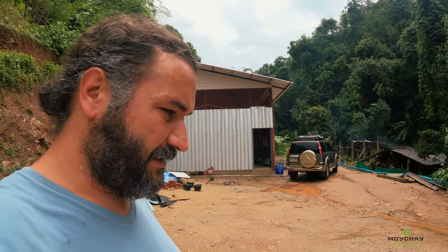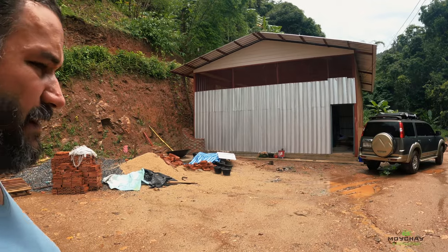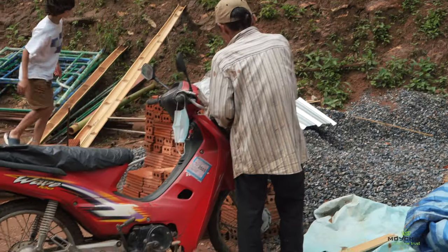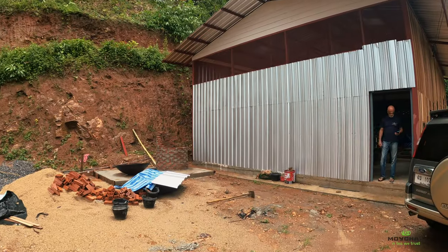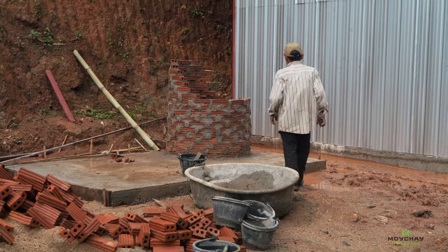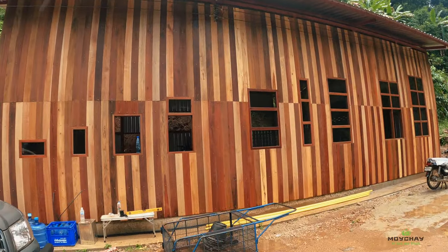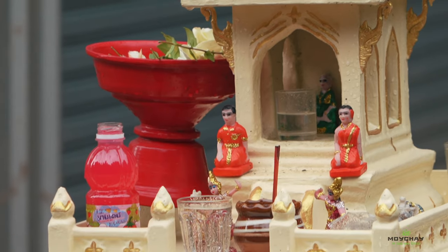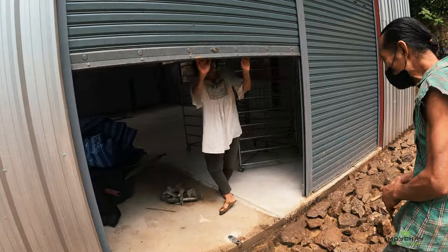Finally, we get back to our factory. When I was here at the end of February, only the foundation was built. But finally the construction is finished. We brought the sign and we place it over here. It's pretty beautiful. It's a local guy who lives here. Our guardian tried to open up. Oh, wow.